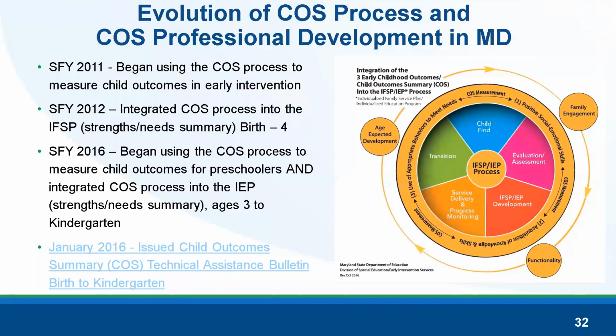Then in 2016, just 3 years ago, we began making the same shifts in preschool, moving from using one statewide tool to using the COS process integrated into the IEP for children ages 3 to kindergarten. This illustration shows this integrated process and how it supports family engagement, functionality, and age-expected development. And in January of 2016, we issued a Child Outcome Summary Technical Assistance Bulletin, Birth to Kindergarten, to provide very clear guidance around the COS process integrated in both the IFSP and the IEP. This TA bulletin has been hyperlinked in the PowerPoint, and it will be loaded to the ECTA website after the webinar. Next slide.